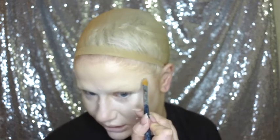And I also have not contoured my forehead, so I'm going to do that as well. Starting with the temples. And I just realised the wig I'm going to wear has bangs, so this didn't matter at all. But I will know. We're doing it anyway.